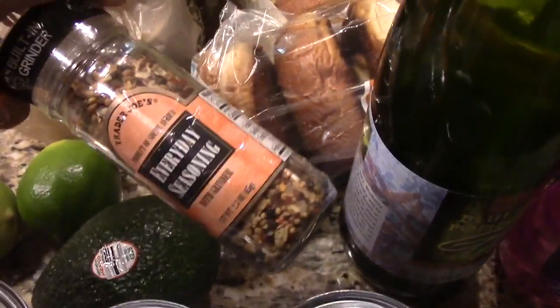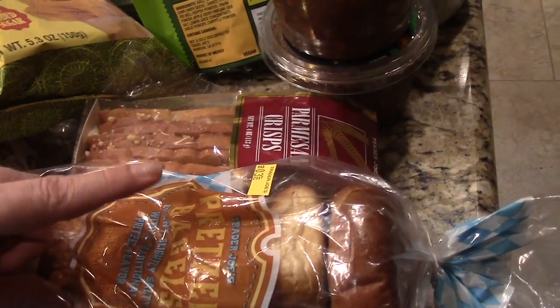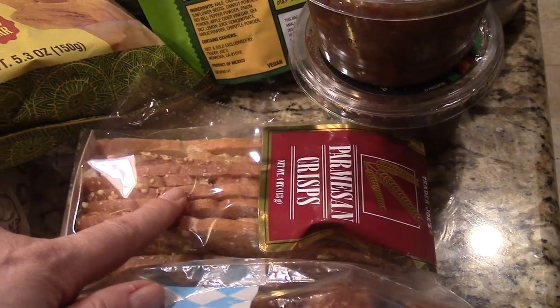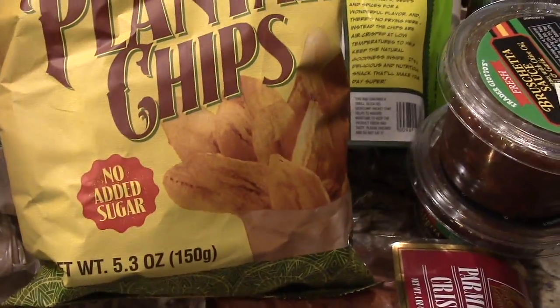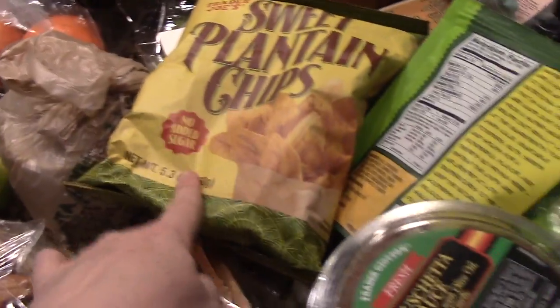I got the everyday seasoning from Trader Joe's. I got some pretzel bagels because I'm obsessed with them, and it's my new favorite thing to have a half of a pretzel bagel with avocado and tomatoes in the morning. So good. These Parmesan crisps are for a dinner party we're having this weekend. I got some sweet plantain chips instead of regular chips, and there's no sugar added, just so that they would give me a tiny little taste of something sweet, but not be too terrible for me. I really have to have those in moderation.